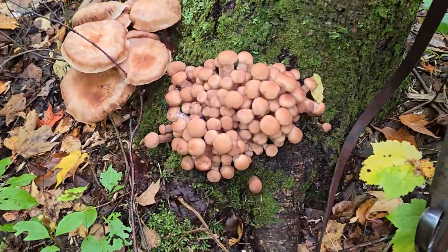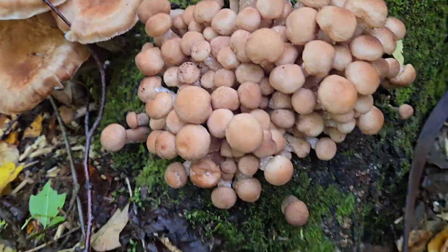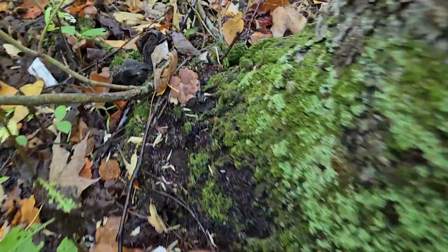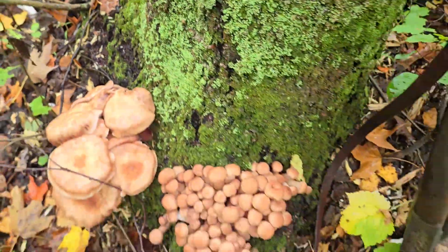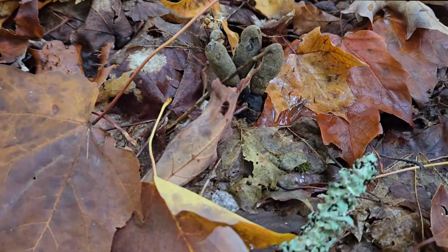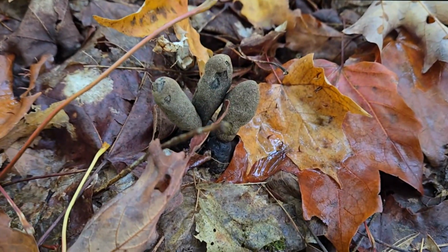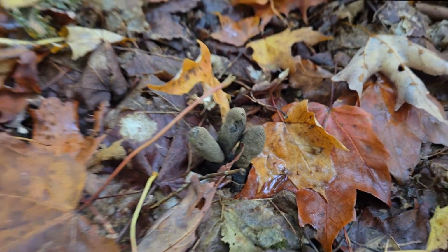Yeah, that's what you want to find for honey mushrooms, right? Those ones there, they're all blown out, but these guys here are perfect. Look at those little babies there. We're filling the bags. New spot, new mushrooms. There's some dead man's fingers. Some creepy mushrooms there.